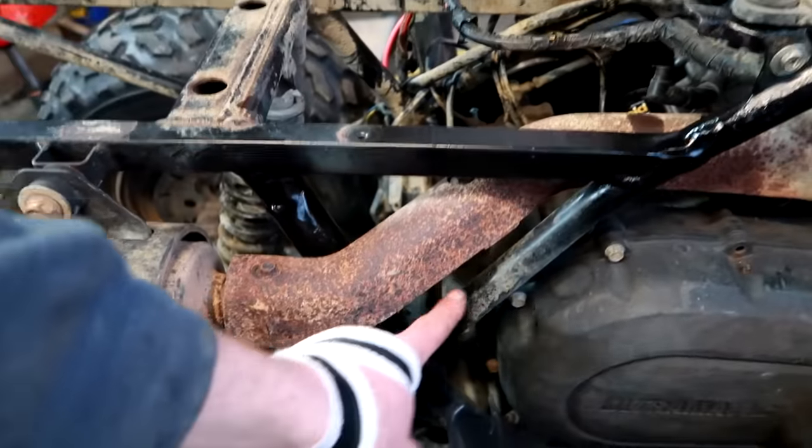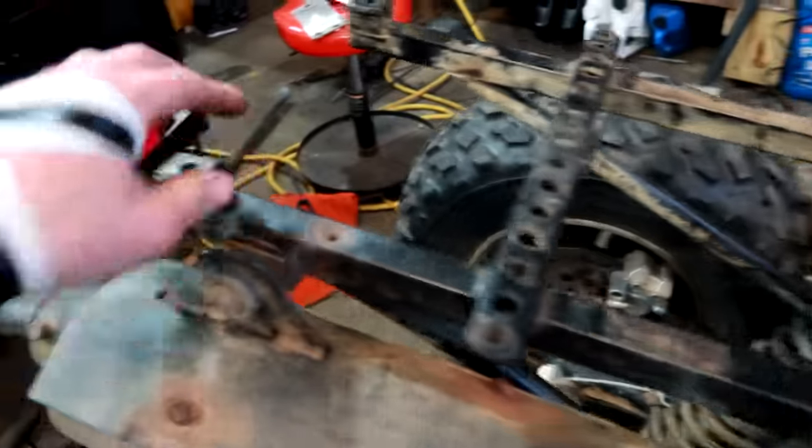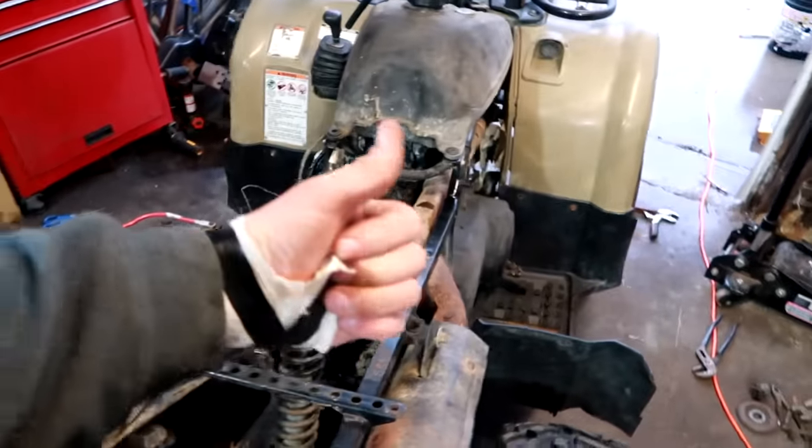And we also bent this Y a little bit when we tweaked this whole rear piece. We did a fine job. That's worth a handicap thumbs up to me.